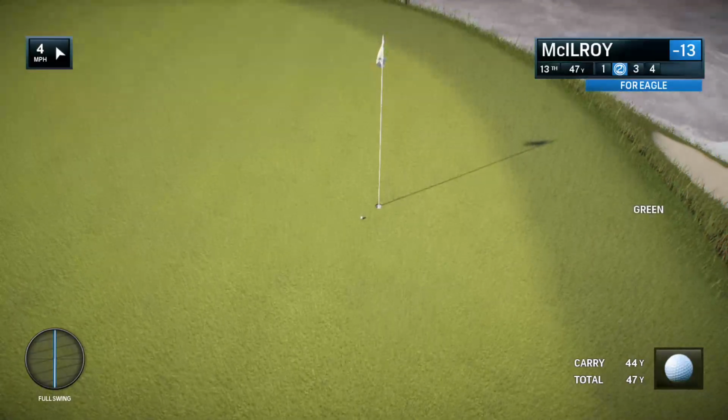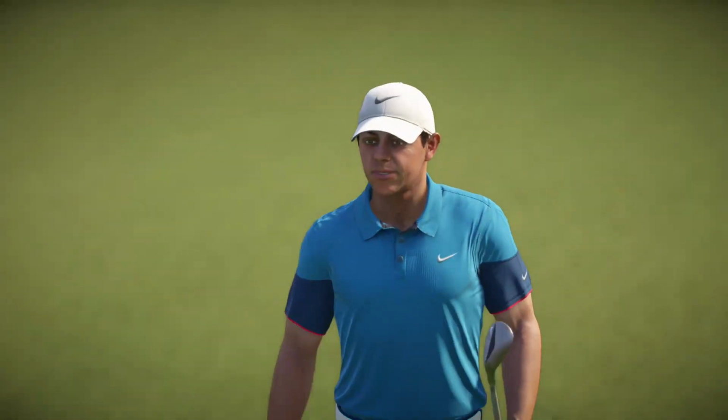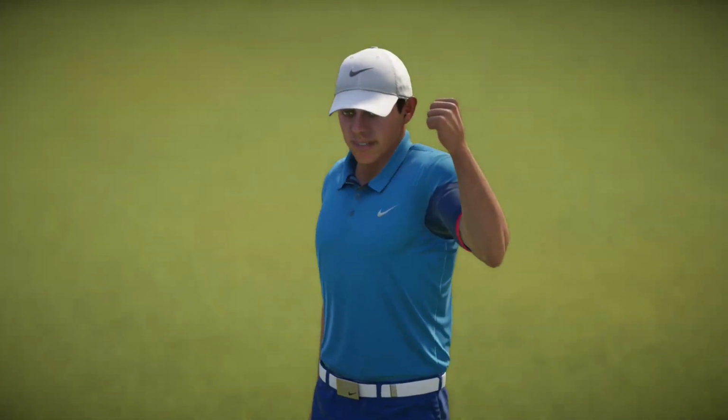Wow, Frank, he is dialed in. Yeah, that was just some easy birdie. Now a chance for a birdie. Doing what needs to be done. You need to make them from that distance.